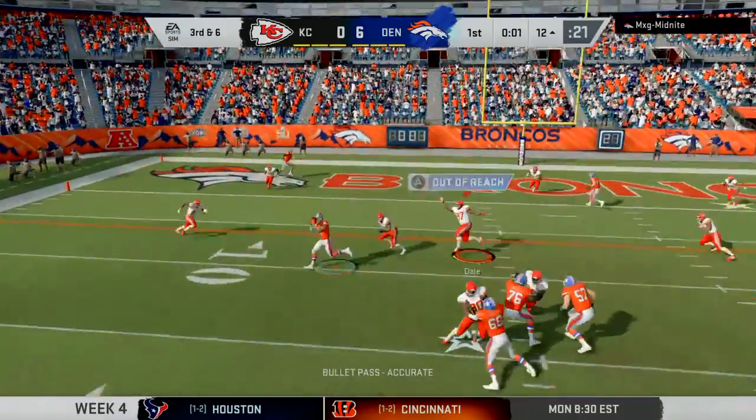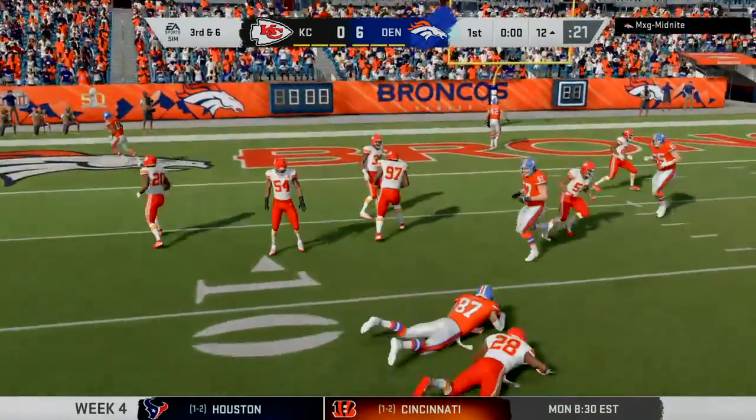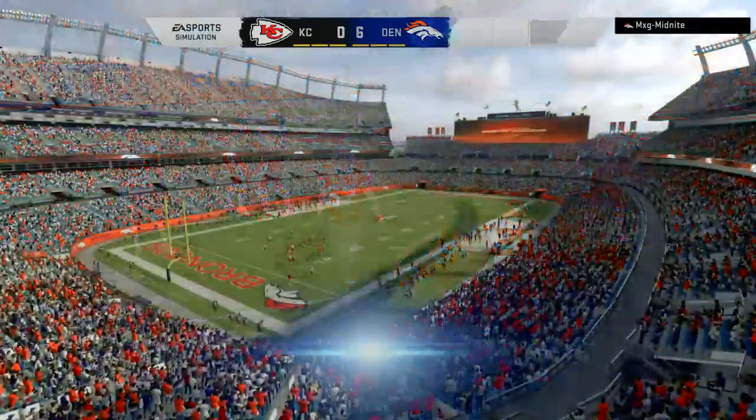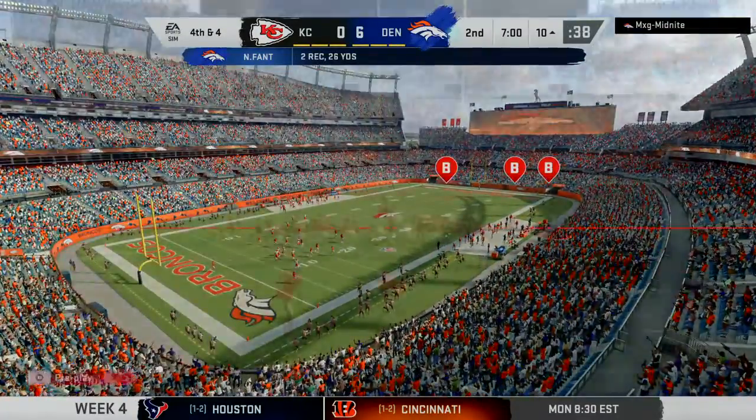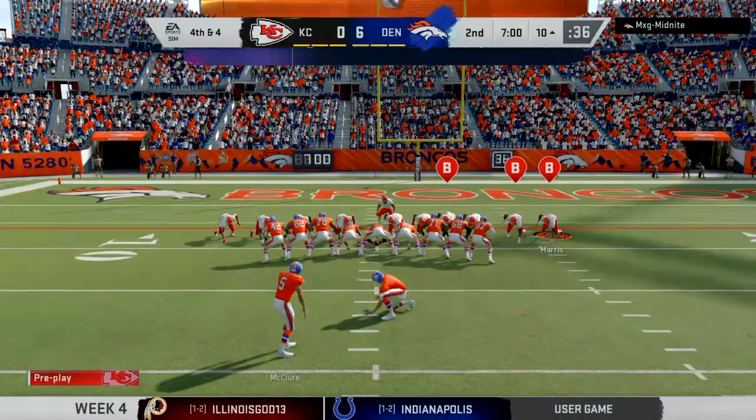Back to throw. McLeod. This is the tight end Fant. And he'll be taken down as that will take us to the end of the first quarter of play. 6-0 our score after 1.